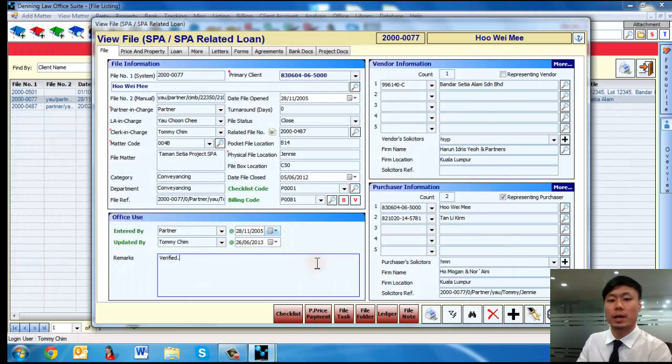Now let's move on to the next part, which is the KIV features of the system. Now for conveyancing, this conveyancing file, we have three main KIV features to look at, which is file note, file task, and checklist. File note replaces the typical practice where you will write the status updates on the hard copy cover. Now that's a problem because when the hard copy gets lost, then you don't have the status update to give to your client or to your partners or colleagues.